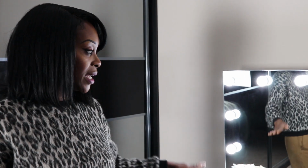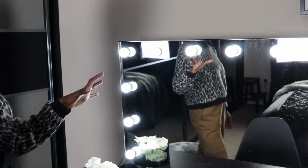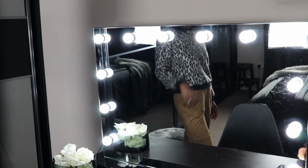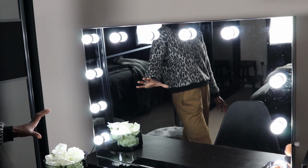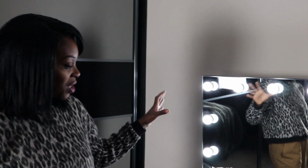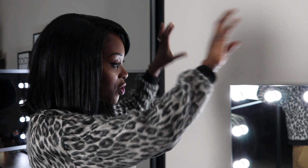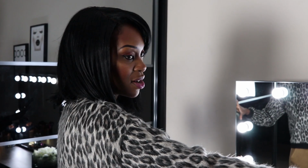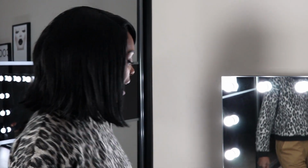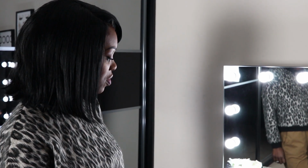But I absolutely love this side of the bedroom. So the mirror was from Illuminated Mirrors online, and I don't know the name of it, but it's a large size. I think it was the largest size that they do, and you can have it either portrait or horizontal landscape, and I wanted it horizontal, and I think that looks really nice in the room.